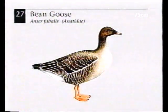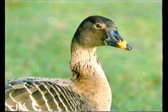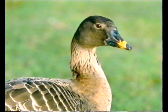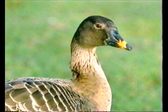Bean goose. The bean goose was, until recently, considered to be just the European race of the pink-footed goose, but it is so different in size and shape that this now seems ridiculous. The bean goose is the only goose with a black and orange bill, although at a distance it may be hard to prove that the bill isn't really black and pink, as in a pinkfoot.